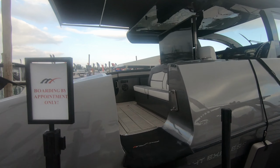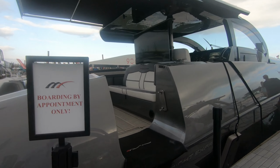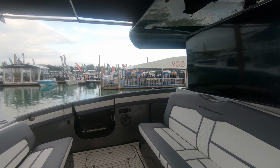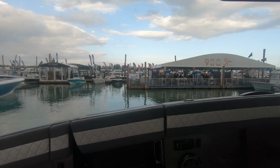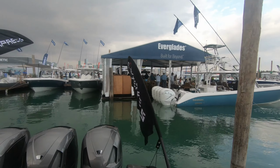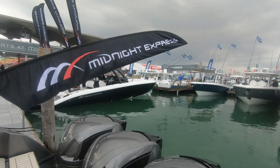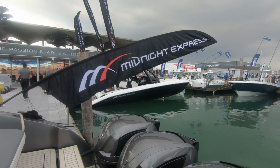This is the Midnight Express 60-foot centre console. She is the biggest, baddest centre console on the market. I'm going to start from the aft and head forward. This boat is equipped with four 637 horsepower Seven Marine outboards. It is a beast.